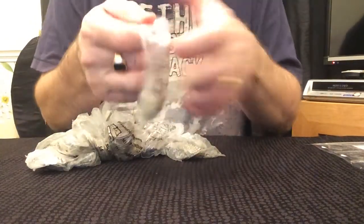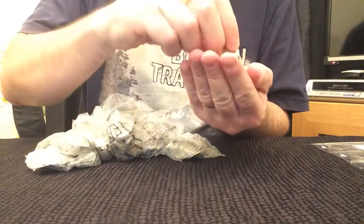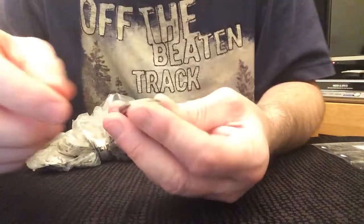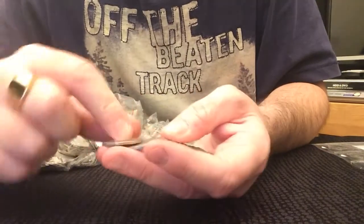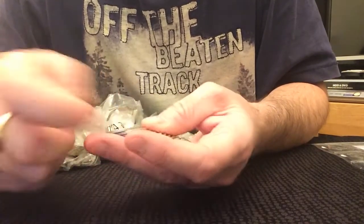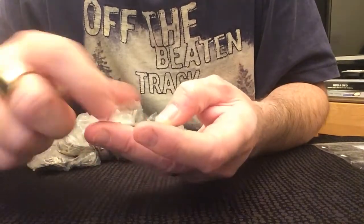So one find from each of the first 2 bags. Had Winnie the Pooh arrive this week. Ordered the coloured version. I pre-ordered the whole 9 to come as soon as they're released.